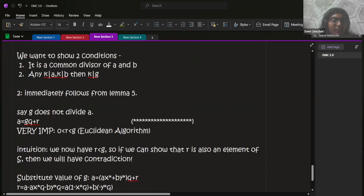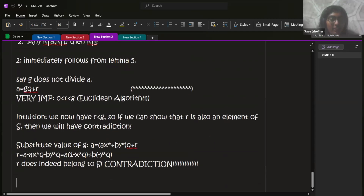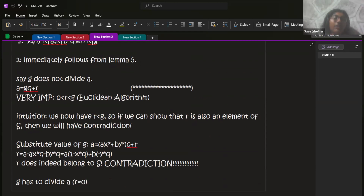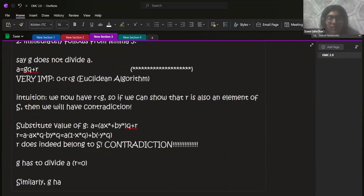Nice. Neat. So now we have that G has to divide A. Or another way to think of it is that R has to be equal to 0. Similarly, G has to divide B as well.